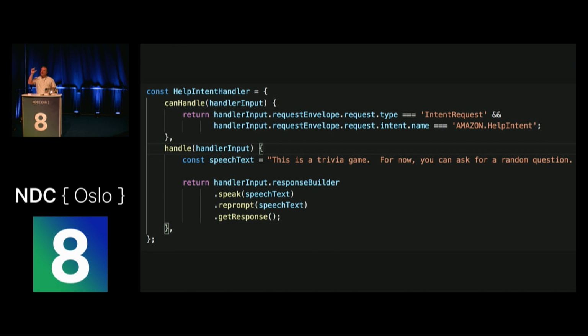So I have a canHandle function that is checking, is it the help intent? And if it is, then my handle function runs. In the handle function, I write out a variable and I say, this is a trivia game. For now, you can ask a random question. And then I return this object, this response builder object. What I do first is I have a method called speak, where I pass in that text, this is a trivia game. And then I have another method called reprompt. This one allows me to pass a different thing.